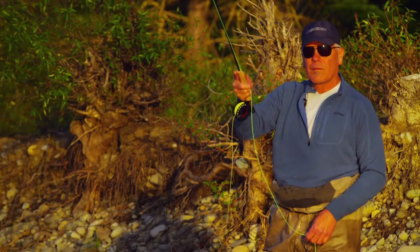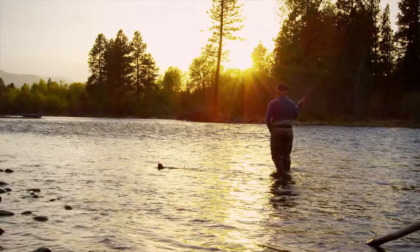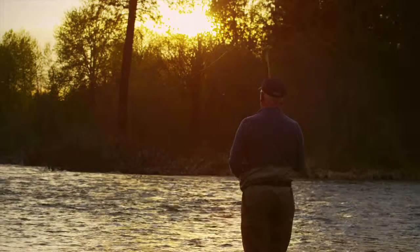By putting a Circa in your hand and going out and approaching the river differently, approaching the river as this living form and identifying with the insects and the birds and the fish that live in it, the Circa is definitely going to breathe new life into the sport of trout fishing.